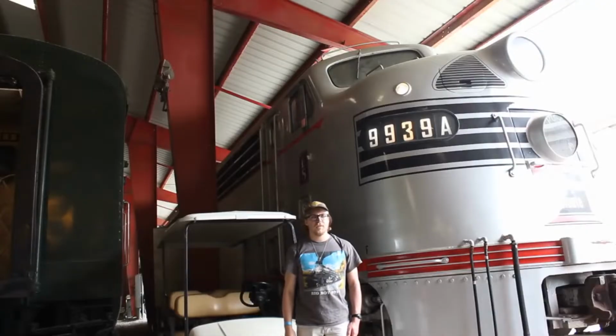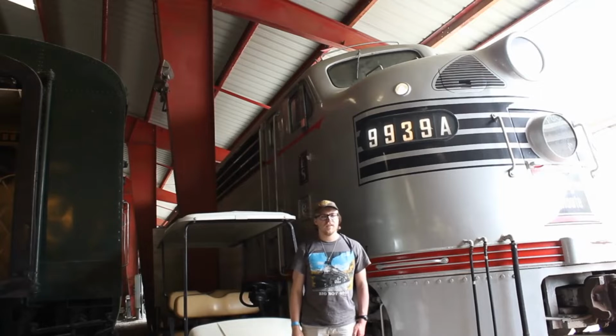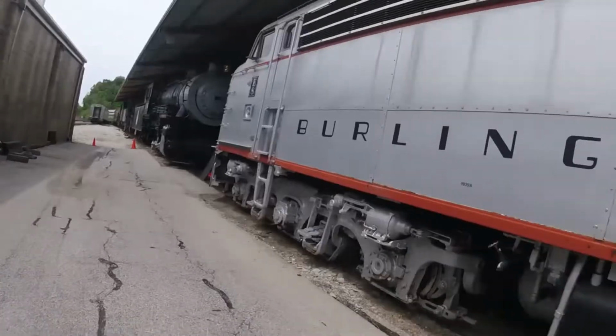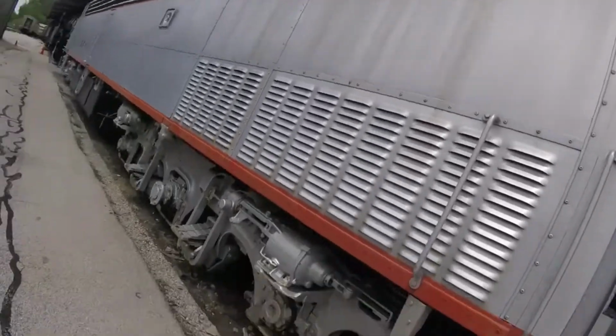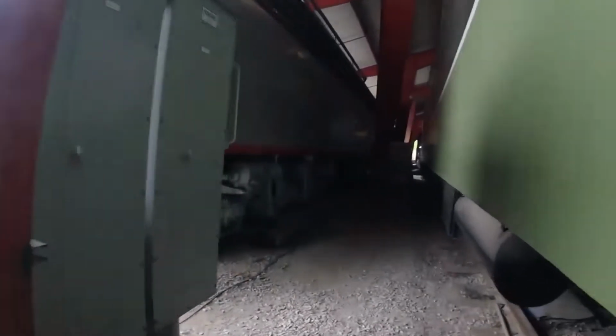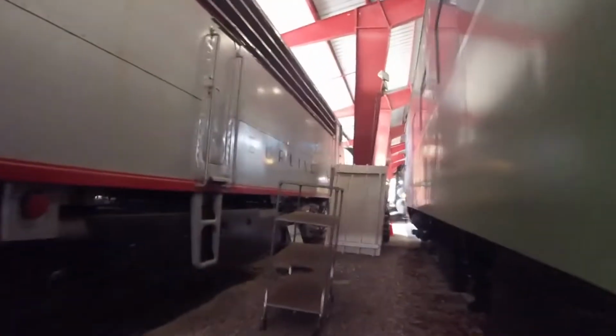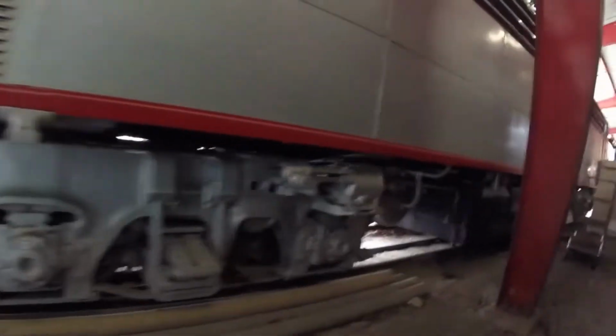What you see right behind me is Chicago, Burlington, and Quincy 9939A. Chicago, Burlington, and Quincy 9939A was built by Electromotive Division in LaGrange, Illinois in 1950 and is the 9,677th diesel locomotive built by that factory and is an E8A type diesel locomotive. This locomotive was used to pull passenger trains across the system for many years.